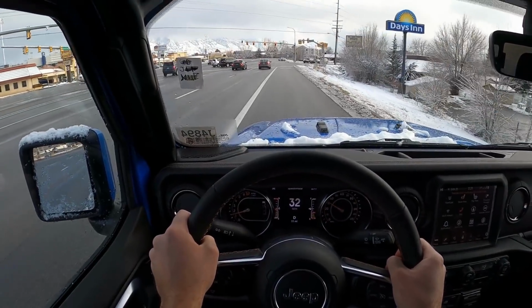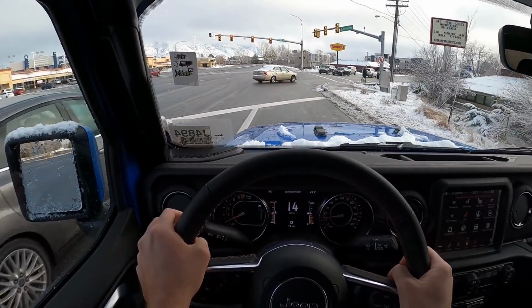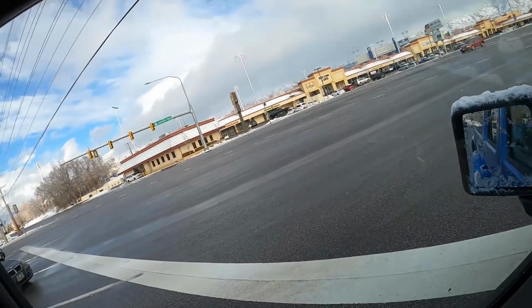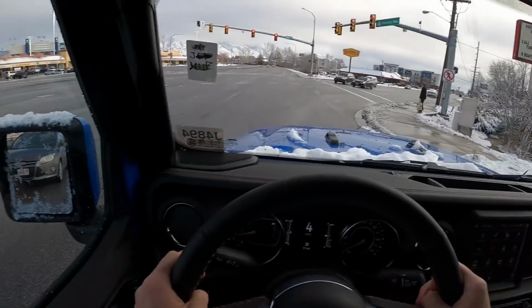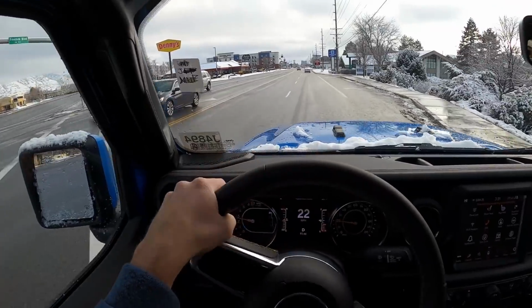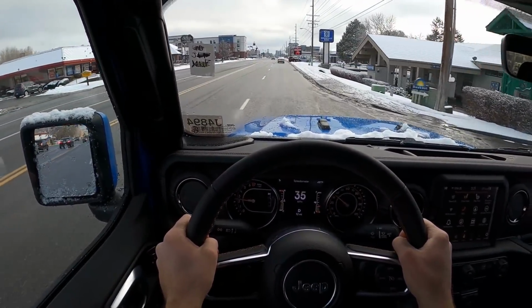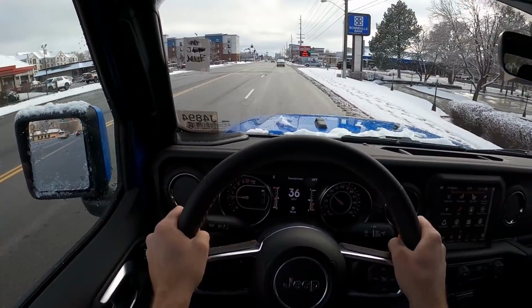What I want to talk about is the steering. It's kind of comical how light and floaty the steering rack is. It's always been something that's interesting to me, but I kind of dig it now, because it's just like a Jeep thing. Yes, the V6 has some pretty good grunt. I mean, it gets up and it moves.